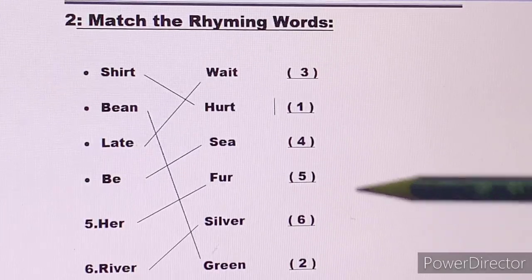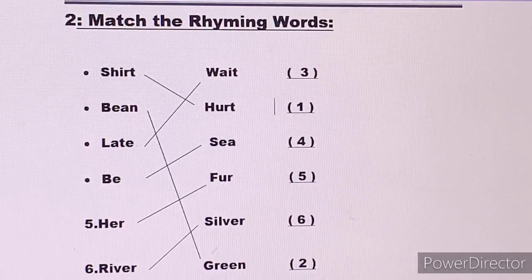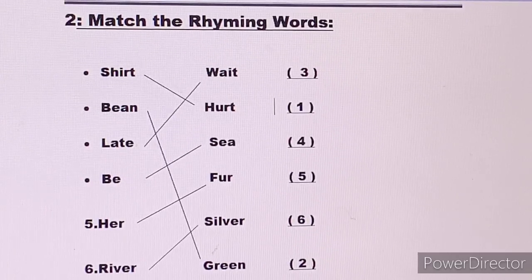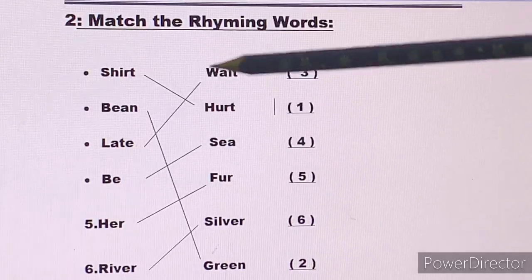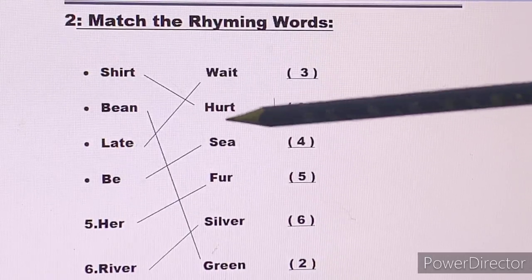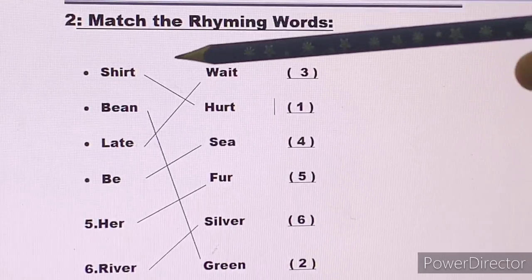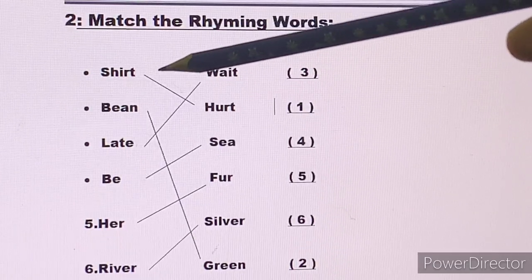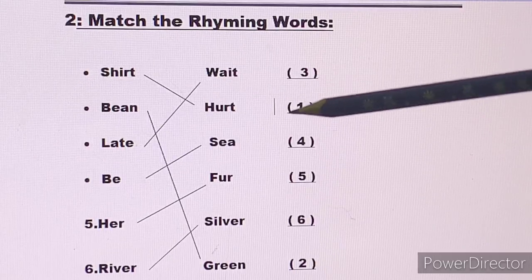Page number is 84. Question number is 2. Match the rhyming words. Now what are rhyming words? Rhyming words are those words which have same ending sound. For example here, shirt rhymes with hurt. Why? Because of the phonic letters. See? IR and UR make same phonic sound, that is R sound. And here also T is coming. So they rhyme with each other. Although this is shirt, which we wear, and this is hurt. Like we say, don't run fast, you can hurt yourself.